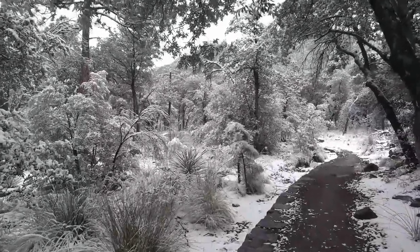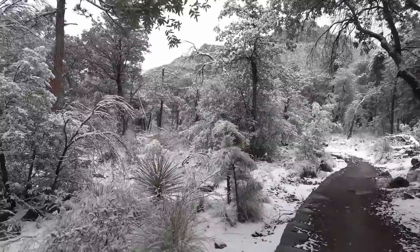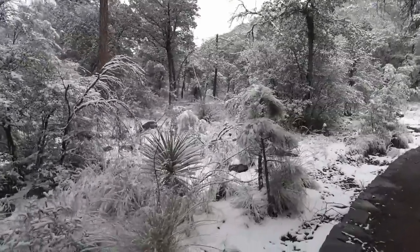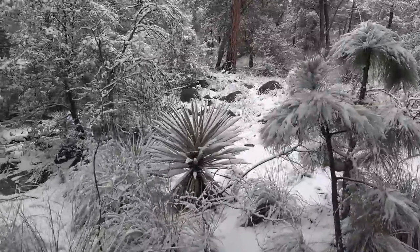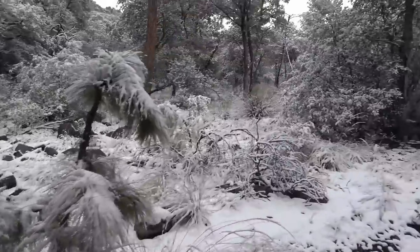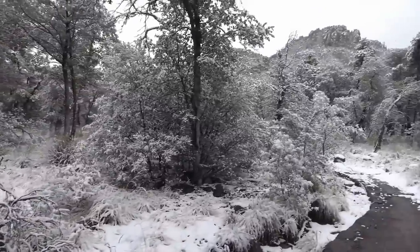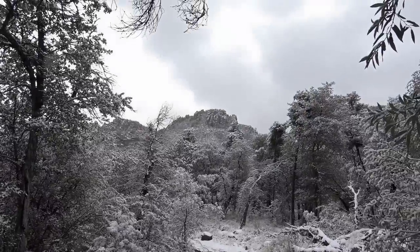So quiet. I hear my footsteps squeaking in the snow. Oh, there's a yucca all covered in snow. Just beautiful. Wow, look at that. It's gorgeous.